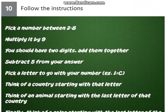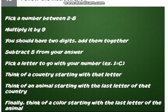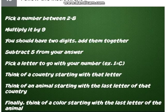Follow the instructions. Pick a number between 2 and 8. 3. Multiply by 9. 3 times 9 is 27. You should have two digits and add them together. 9. Subtract 5 from your answer. So, 4. Pick a letter to go with the number. 4C? Think of a country starting with that letter. No, I'm just gonna go for 4D and I'm gonna say Denmark.